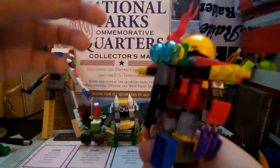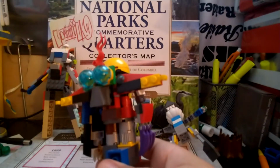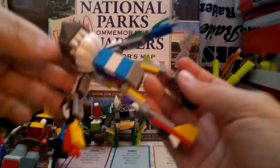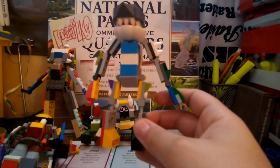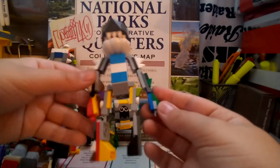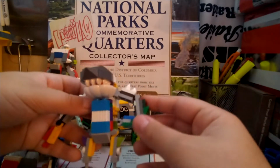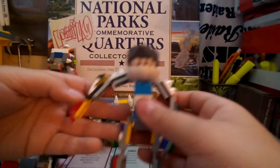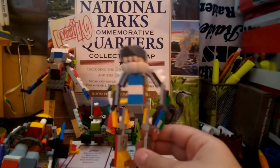He has a flag and a mold right here. He has a flag because I just wanted to add that. And an update about this guy: I told my dad his arms looked really small, and they did. So I made them a little longer. He has three joints now, right here, right there, and right there. He has three joints on each arm. That's pretty much the update for this one.